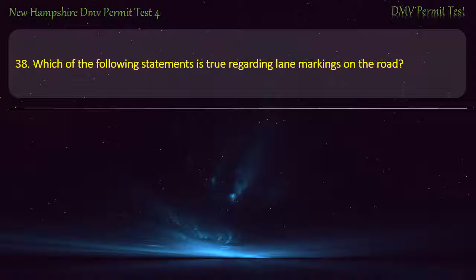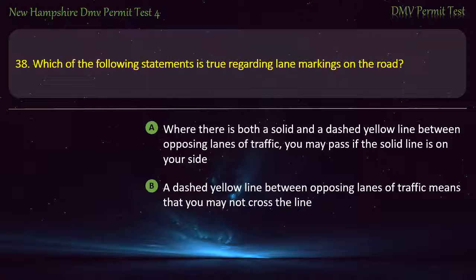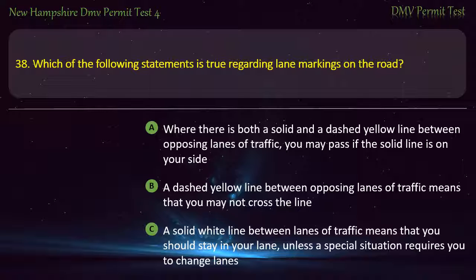Question 38. Which of the following statements is true regarding lane markings on the road? Where there is both a solid and a dashed yellow line between opposing lanes of traffic, you may pass if the solid line is on your side. A dashed yellow line between opposing lanes of traffic means that you may not cross the line. A solid white line between lanes of traffic means that you should stay in your lane, unless a special situation requires you to change lanes. Two solid lines between opposing lanes of traffic means either side can pass. Answer. A solid white line between lanes of traffic means that you should stay in your lane, unless a special situation requires you to change lanes.